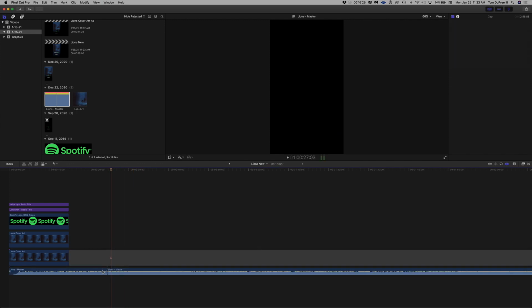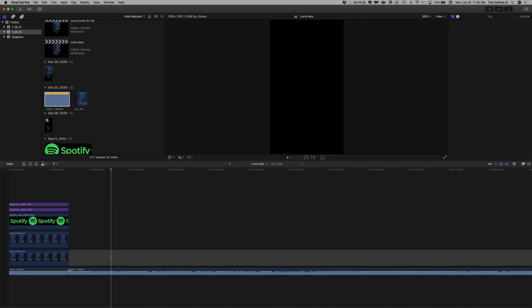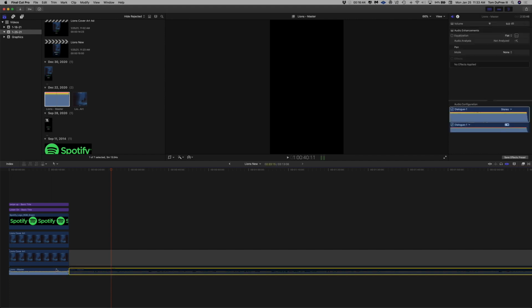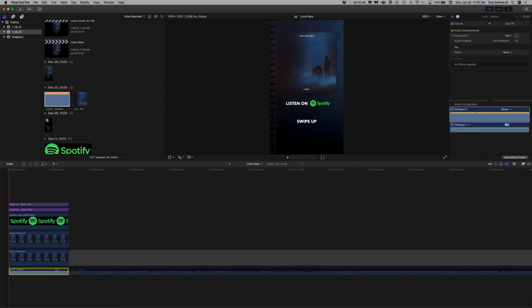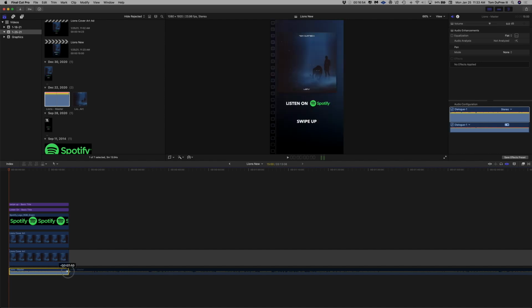So we'll just start right there at the top of the break, drag it down here. I'm using B to select the blade tool, and I have snapping on. You can toggle that on and off with the N key. And we'll mute this with V. And then here we've got an ad. If we add a couple of just slight fades at the end here.